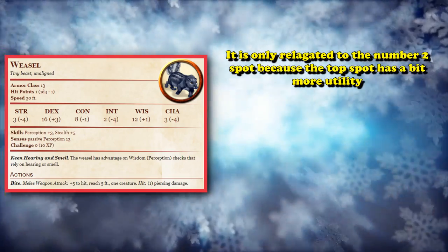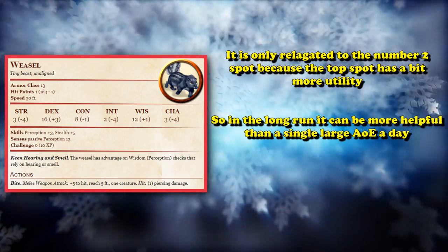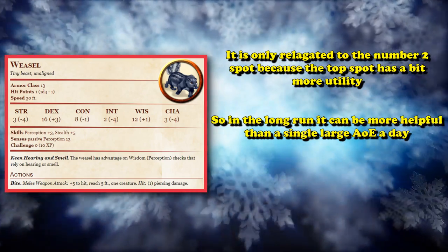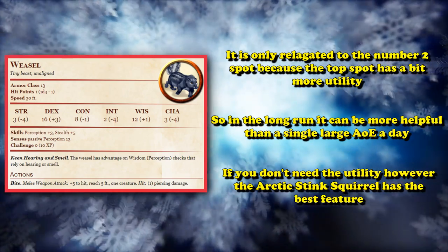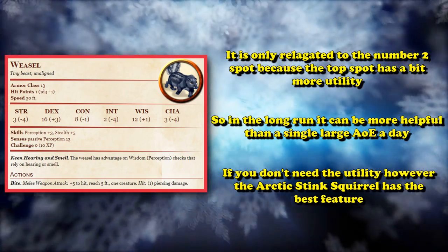And the fact that it's not number one is because the number one spot just has a little bit more utility than just being able to throw out one huge AoE once per day. Although if you don't need the utility of the top spot, then the Arctic Stink Squirrel definitely has the best special ability out of all the familiars.